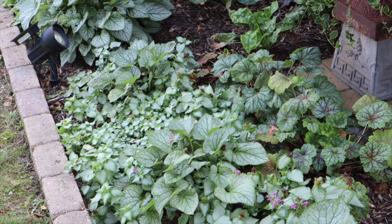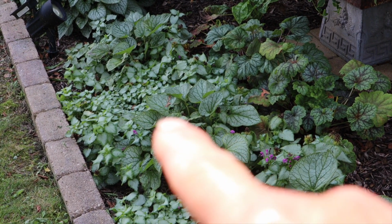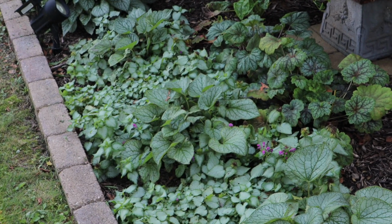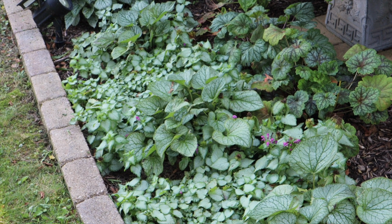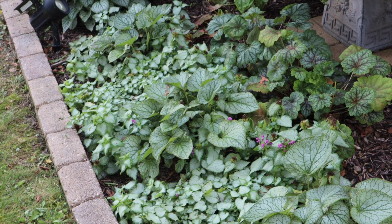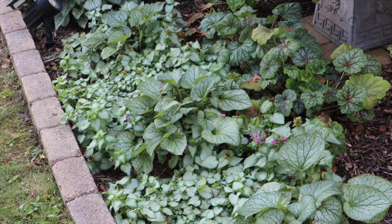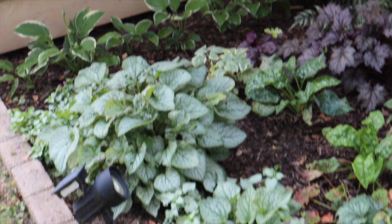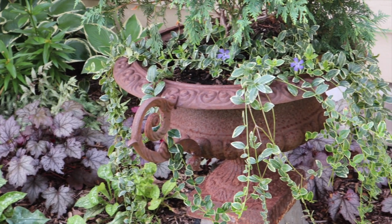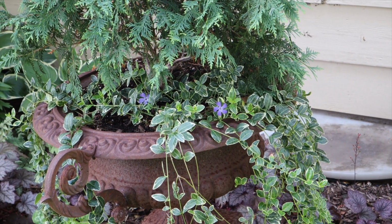The spotted nettle is really doing well. It's really starting to spread out. So I have the spotted nettle planted in between my Jack Frost Brunnera, and the coloration on the leaves is very similar, but the Brunnera has much broader leaves than the dead nettle. So you can still see that there are two different species in the front here. And then my variegated periwinkle has got a couple of blooms on it.